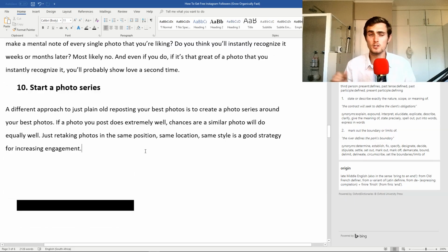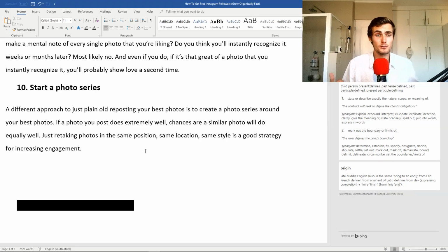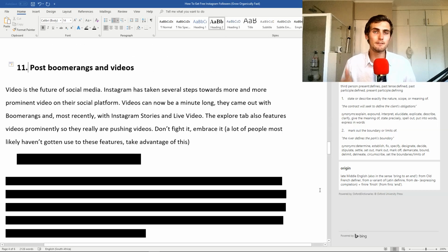And then my 10th point, short and sweet, is start a photo series. A different approach to just plain old reposting your best photos is to create a photo series around your best photos as well. So if a photo you post does extremely well, chances are a similar photo will do equally well. So just retaking photos in the same position, same location, same style is a good strategy for increasing engagement, likes, followers and comments. And then my 11th tip is post boomerangs and videos.